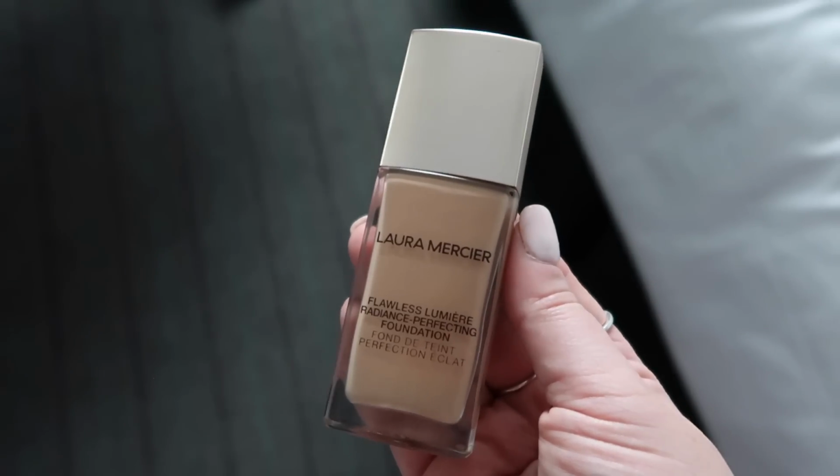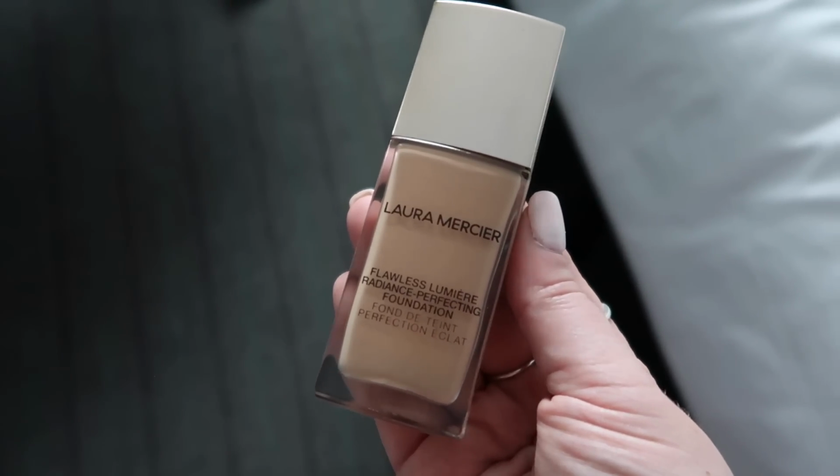And the foundation I use is this one, which is the Laura Mercier Flawless Lumiere Radiance Perfecting Foundation. I have tried so many foundations over the years. Honestly, I really have tried so many. Drugstore ones, high-end ones, all kinds of different ones. I've had ones in the past that I liked, but then after a while I will go off them. But this one I have stuck to for quite a long time.